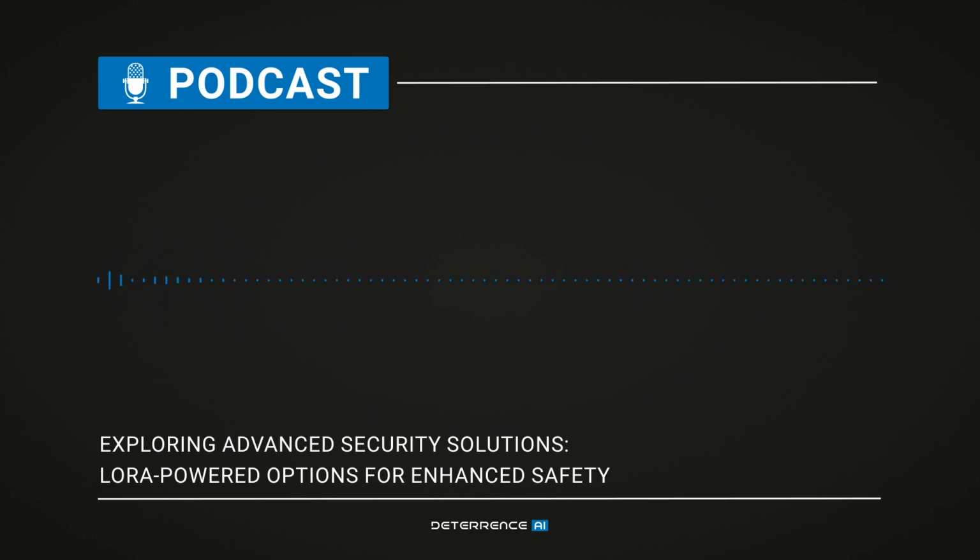Plus, and this is important, LoRa can work even if your internet goes down. Which is often when you need security the most, right? Like during a power outage? That's exactly right. Your Wi-Fi might go down, but your LoRa-based security devices could keep working. And of course, there's the low power advantage. Fewer battery changes. Always a plus.